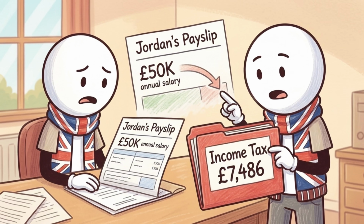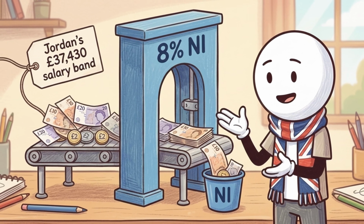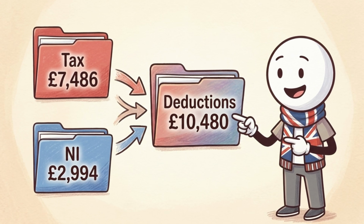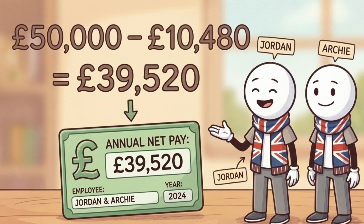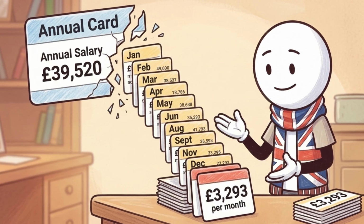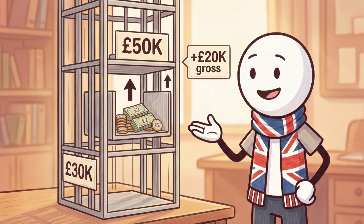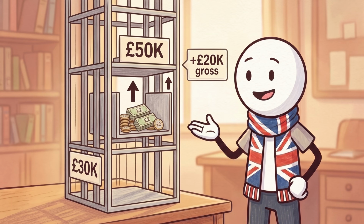£7,486 in income tax. National insurance is 8% on the same £37,430. We therefore have total deductions of £10,480. Estimated take-home is therefore £39,520, which is roughly £3,293 per month. So the gross salary rose by £20,000, from £30,000 to £50,000.